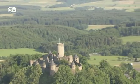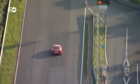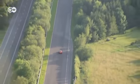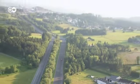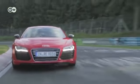On the Northern Loop, Audi got off to a flying start to the age of the e-car. Even so, the car maker is planning only small-scale production of the R8 e-tron at first. The management is not yet prepared to say where things will go from there. The future of e-cars is wide open.